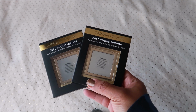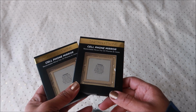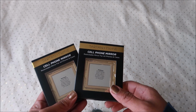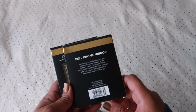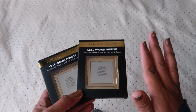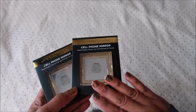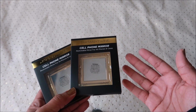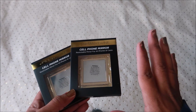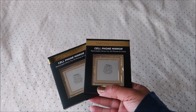And then I grabbed these Tartan and Twine cell phone mirrors, and I really like these. They are trimmed in gold. There were a lot of them, but I only picked up 2 of these. It says restickable mirror for all phones and cases. So maintain your daily look. I love this. One of these is actually for me because I love being able to not have to go all in my purse, and I'll just have a mirror on the back of my cell phone so that I can look at it. The only concern is that I'm doing something with my phone and the sun hits it and I blind somebody. But besides that, these are super cute.